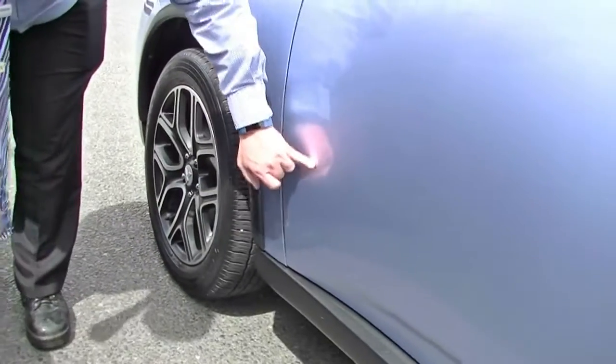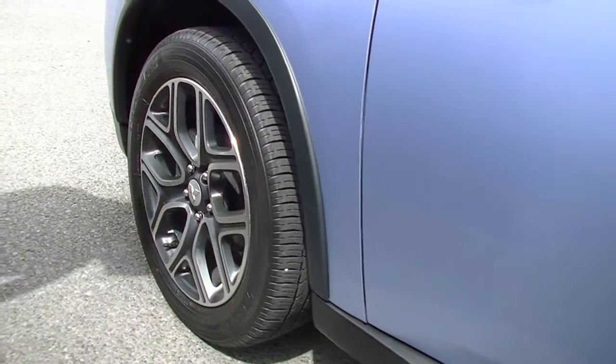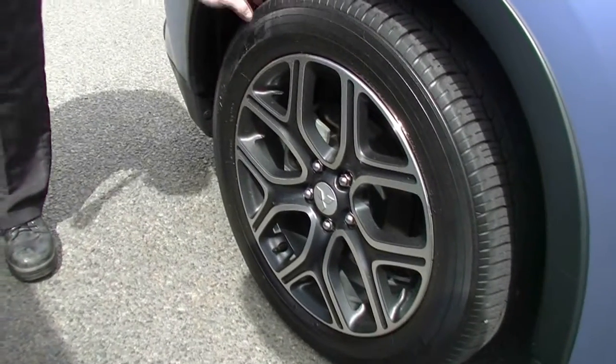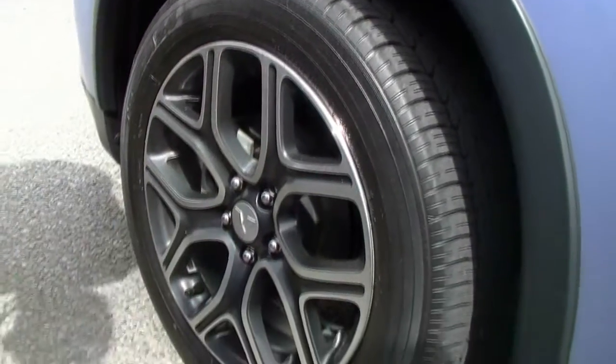We have a couple of small little marks I've just noticed at the front of the door here. Nothing substantial on this car that really stands out. Once again, the front tyre on this car, absolutely fantastic. So, and the rim, we do have excellent condition rim on here too. So no real marks and scuffs and that sort of thing on this car.